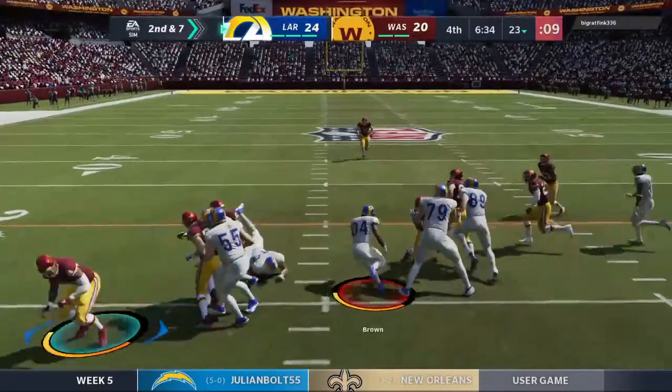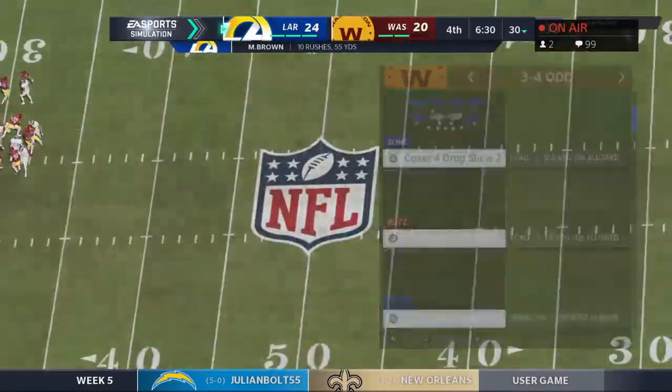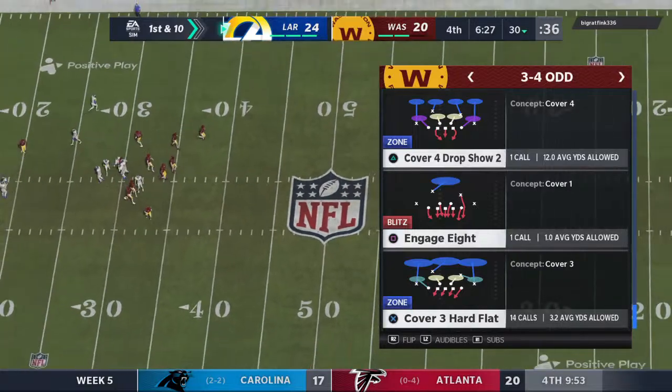They keep it on the ground. Again, it's Brown. And he'll be brought down right at the 30 here. 7 yards there and a first down.